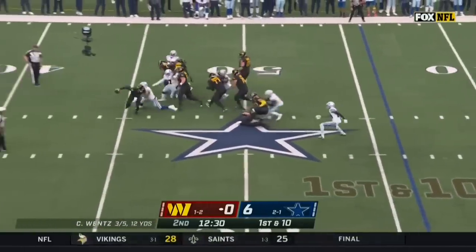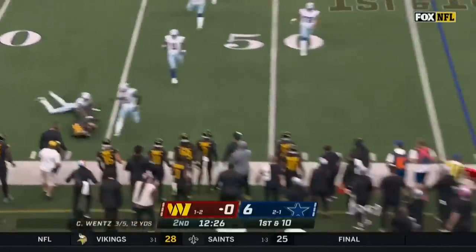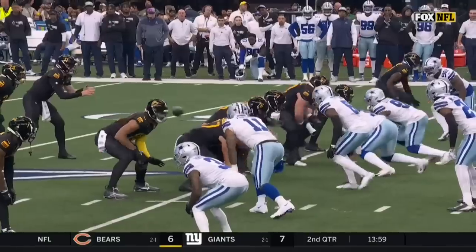Zone read. Wentz is in trouble. Gets away from Parsons. Running for his life now. He's got to throw it away. And we'll see if he got it away. That didn't get back to the line of scrimmage. That's the problem. Intentional grounding.